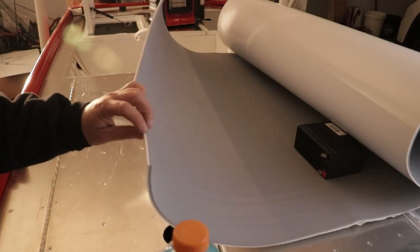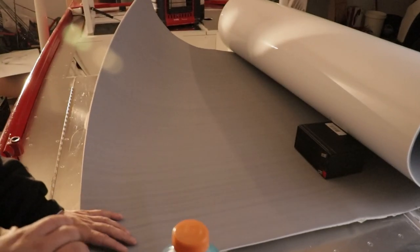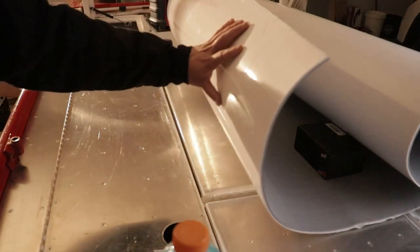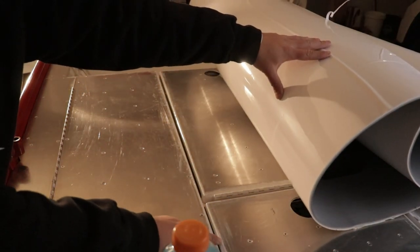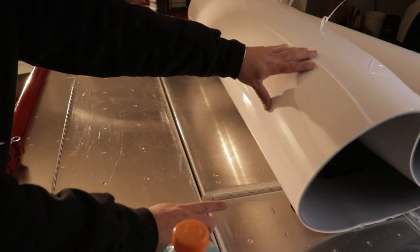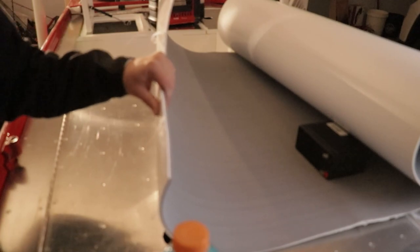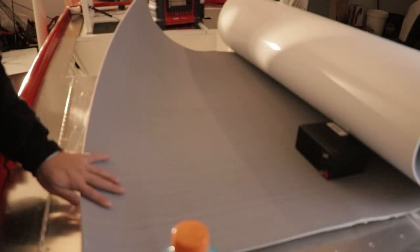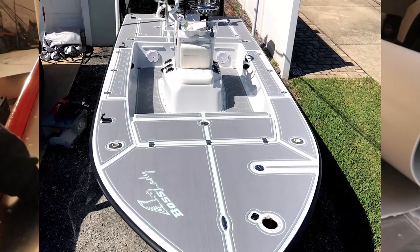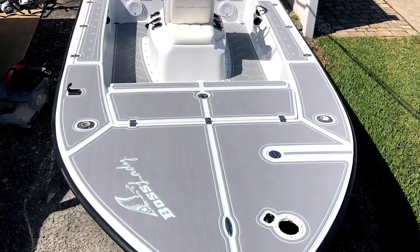So I got the smooth self-routing. So any line that I route is going to be white. And again, all these cracks, I painted the entire boat white on the inside. So we're gonna have white on the inside of all the doors, and we're also going to have white routed lines. So it's gonna look super clean, kind of like this boat here. I was kind of basing my whole design off this boat with the foam. So I'm pretty stoked about it.